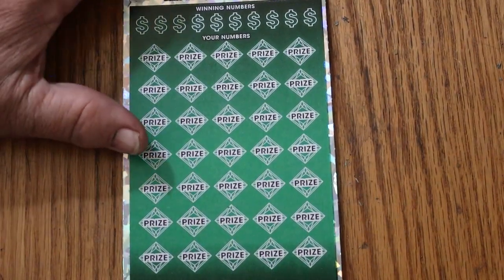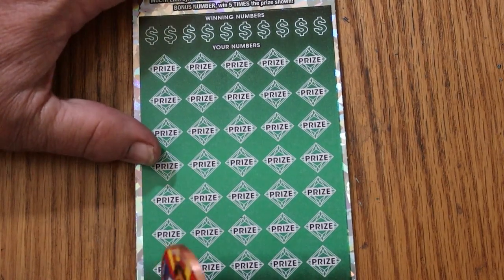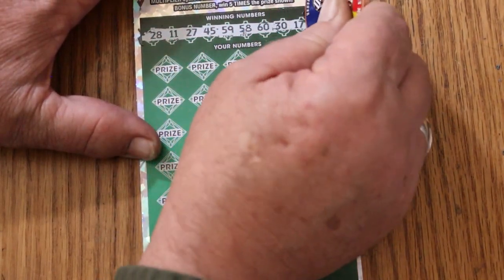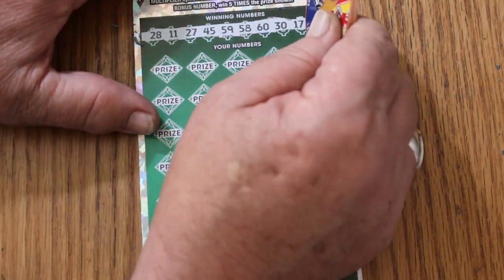Final ticket of the session. Ticket 17, black box. For those that follow the black box theory, I sometimes believe in that. Sometimes I don't. It all depends. You know what I believe in? Odds. I believe in the odds. In the odds, I trust.